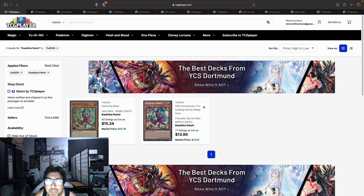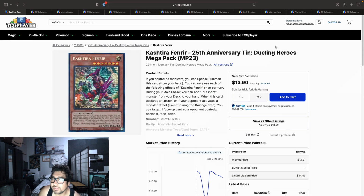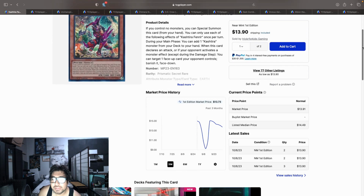So the first card we're going to get started with today is Cashier Fenrir. The only reason I'm bringing this up is because I saw everyone at the regionals this past weekend that I went to running this card. It is going down in price. On release it was around $10, but then it went up after everyone saw that it didn't get hit, but it started to come back down.